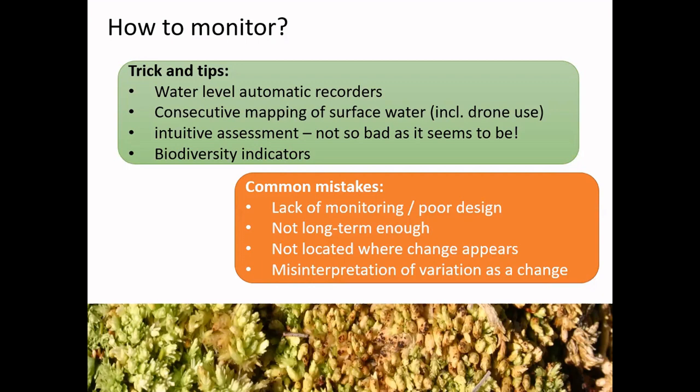Sometimes the intuitive assessment, that I will go look and it seems better, is not so bad as it seems to be. Sometimes such reports from consecutive visits are very valuable material for monitoring of the site. Sometimes some biodiversity indicators are very useful. For example, in Poland, some amphibians; there are no amphibians in Iceland, but maybe other indicators may be used as a simple signal that something was improved.